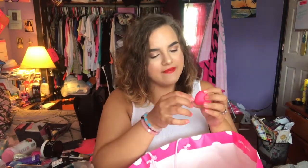So the next thing we have in here is this flavored lip balm. This is a Hershey's Kiss brand. This came out for Valentine's Day. I'm not sure what the flavor is. I think it's like raspberry or something, but it's cute for novelty, but lip balm wise, no. So if Hershey's comes out with these again, I'm not buying it.